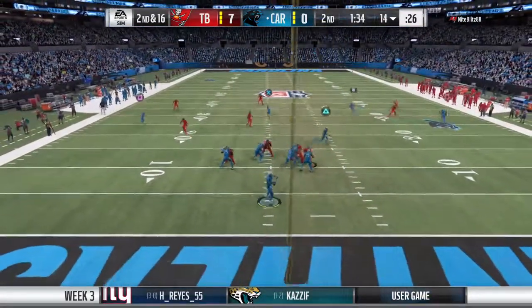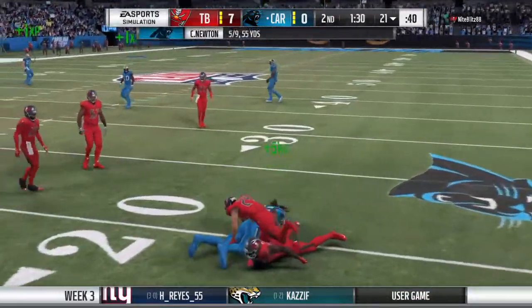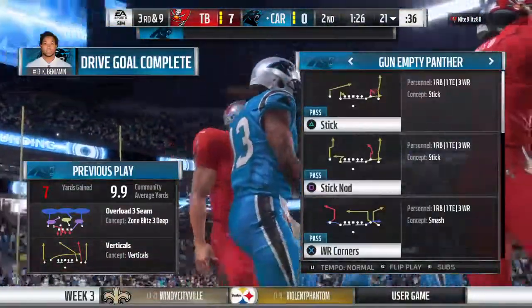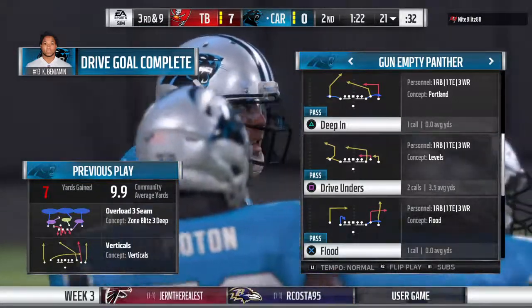Here's Newton now on second down. It's complete right side to Benjamin. And he'll get it up here this time to the 21. The reception good for 7. It's third down. Okay, so now the question, how did he get that wide open?